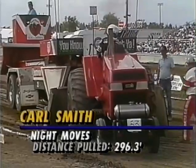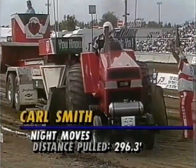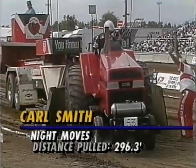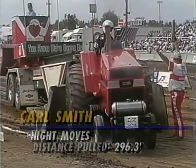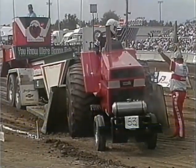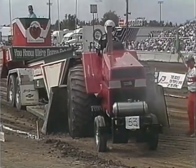Change the sled, and he makes a good, strong run. That is going to be a tough shot to beat. He is really down here. 296 and 3. He made a great run here this afternoon. 2 fine runs for Carl Smith and Night Moves.